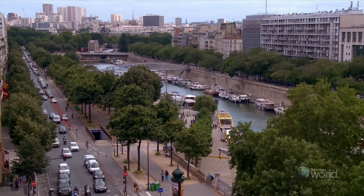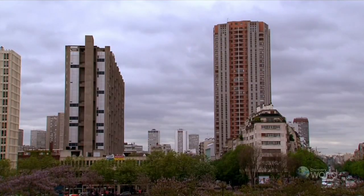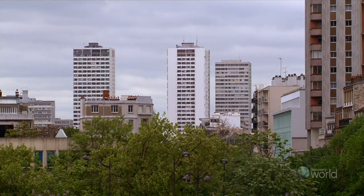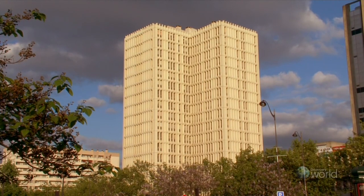Hundreds of buildings were demolished to make way for these concrete towers, destroying huge swaths of the city's history in the process. Fortunately, the project was halted in the mid-1970s due to a policy shift, as well as due to opposition from the local populace.